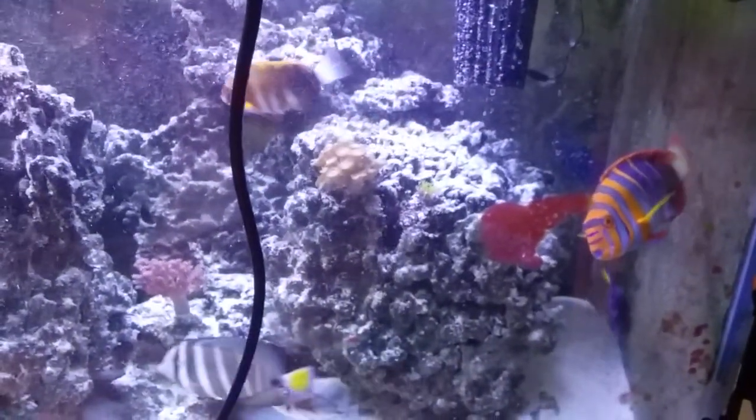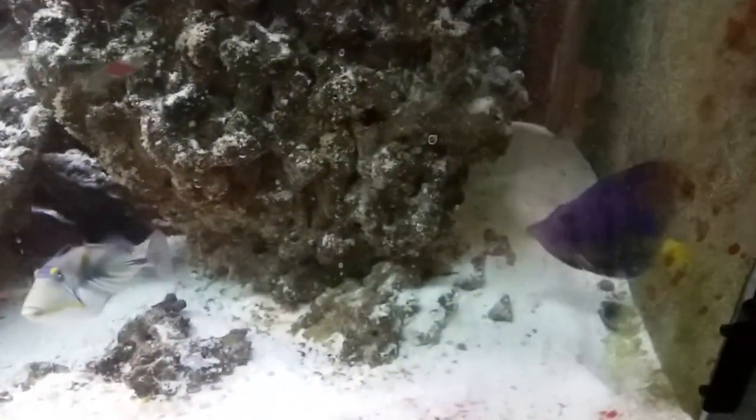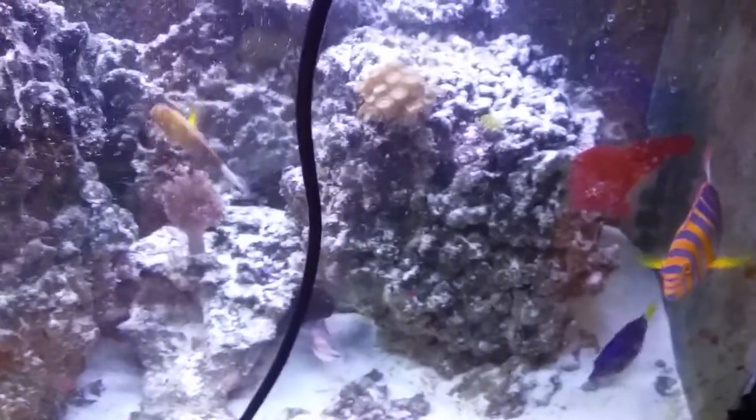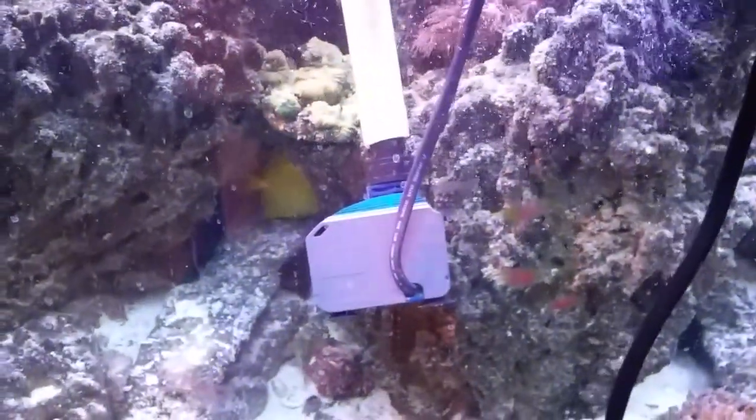So this is basically it. There's the purple thing. I had for about a year. Picasso. And then I'm just doing just the soft corals. So it's the temporary pump. Oh, on the skimmer. This is a little over 200 gallons per hour, 1200. That pumps up to skimmer and pushes it into the pump.